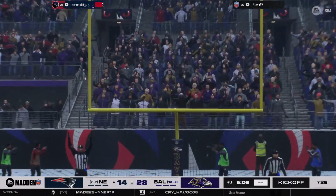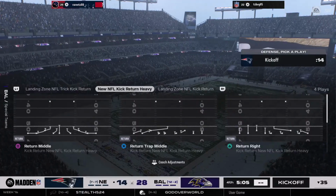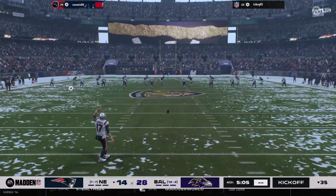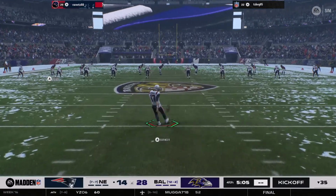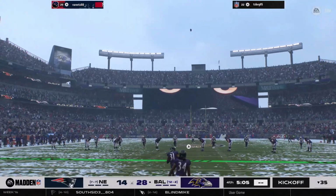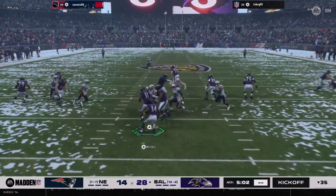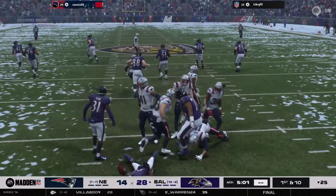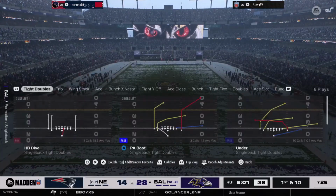Point after, right down the middle. And that cuts the lead to 28-14. Patriots 14. The kickoff unit is out on the field, and they will send this one away. And he'll go down as this drive will start at the 25-yard line.